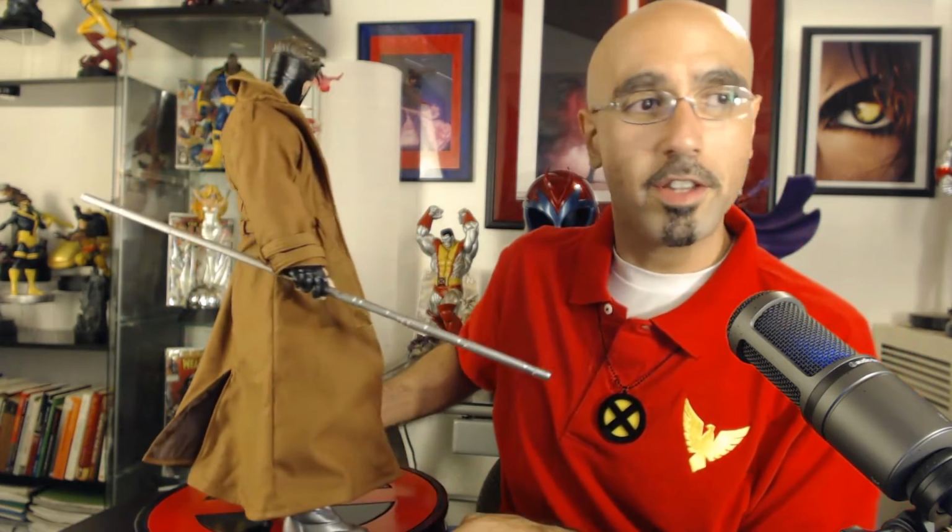Today we have the very unique, very spectacular, very special Sideshow Collectibles premium format figure of my namesake, Gambit, Remy LeBeau. He is probably one of the most impressive statues that you'll ever see. He's definitely one of the most impressive statues I've ever seen, and is my favorite statue by far. I think that Sideshow Collectibles outdid themselves with this statue.